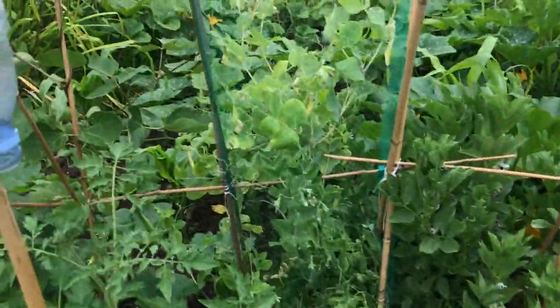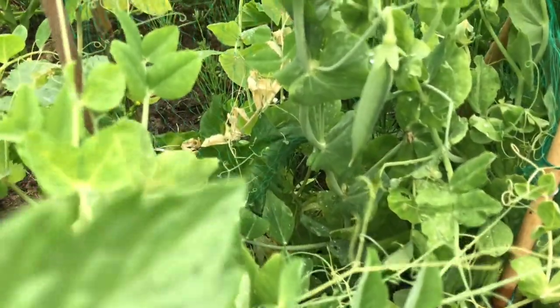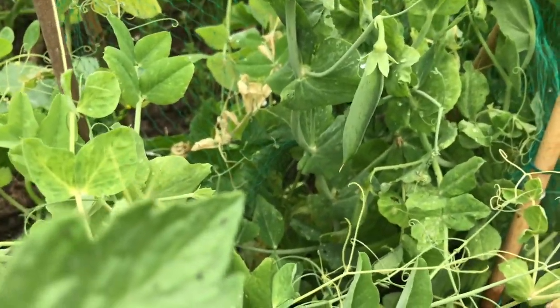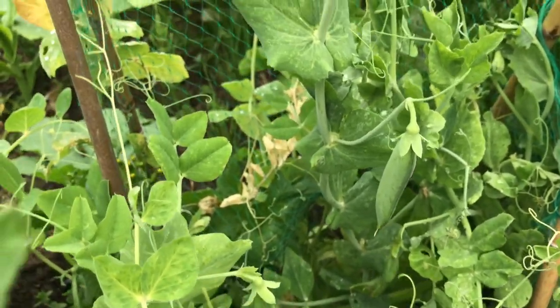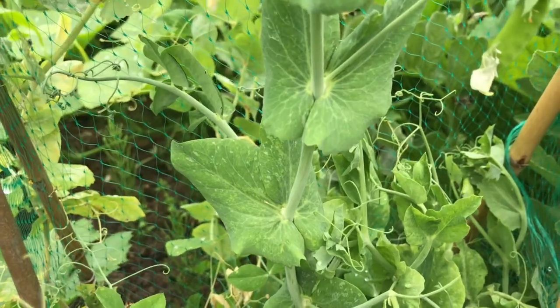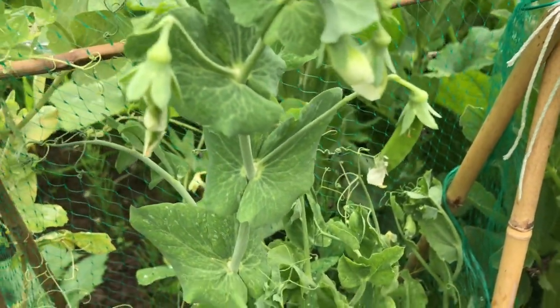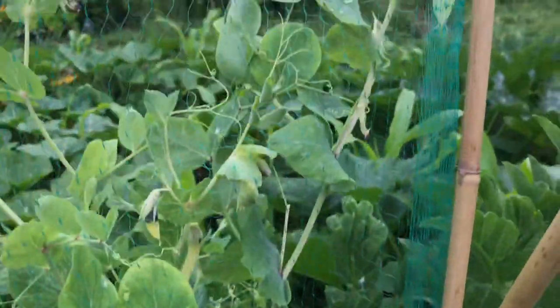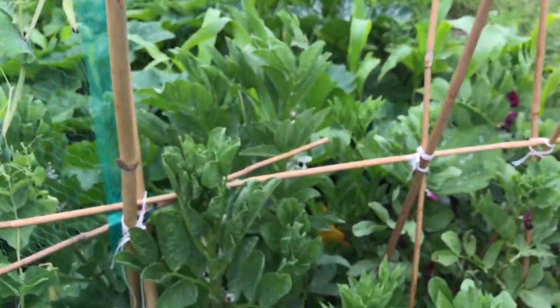Oh look, I've got a pea. Oh, it's so exciting the first time you see something. Look, pea. Whoa, I can't remember what type of pea that is. There is a label down there somewhere. And there's another one. Where is it? There. Look, growing. Isn't that exciting? One more marge too. Oh, I haven't got the right shoes on to try and get to those.